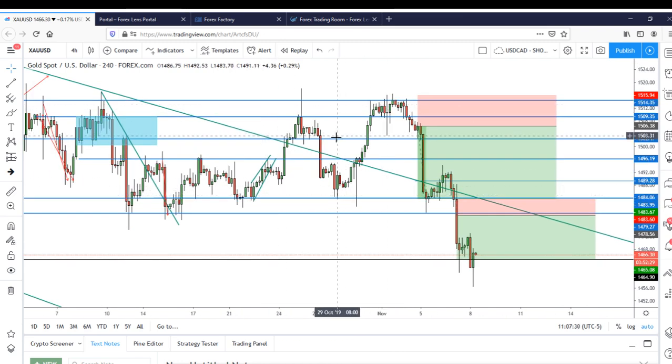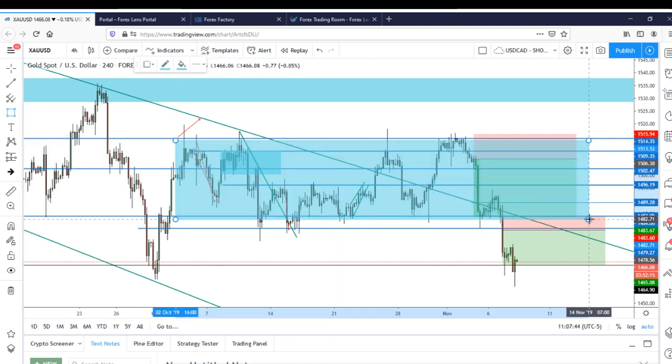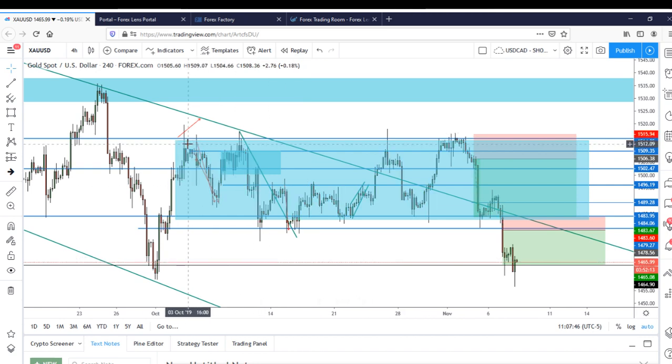We like to trade price action and ranges, and if we pan out, you can see gold is stuck in a trading range. Since I'm tired of drawing all the arrows, let me show you with a rectangle box. This is the trading range we were targeting. You can see whenever gold goes up to 1514, a nice resistance, it usually goes down. You can see that in multiple instances.